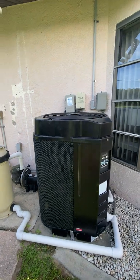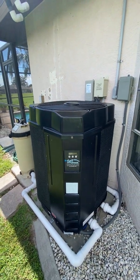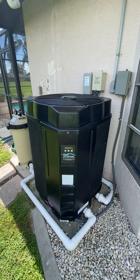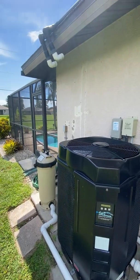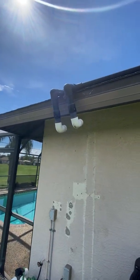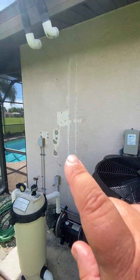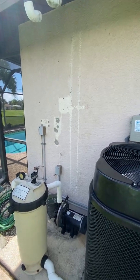That's a very nice pool heater. That's in good shape. That looks newer. But again, I didn't see a permit for that when I checked the county permits. Looks like at one point in time they had solar pool heating. That's been stripped away, so this leads me to believe that this is relatively new. So they haven't painted over the repairs from that. That's not a big deal.